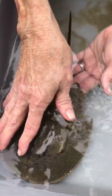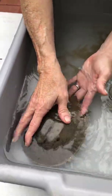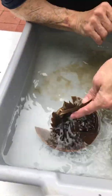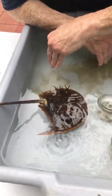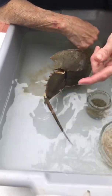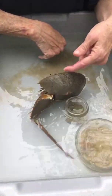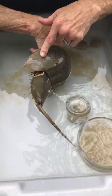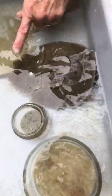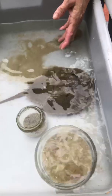But actually, the function of this big long tail is to help it turn over, so that it's a lever, essentially, that it can push down into the sand. I'm going to turn this little guy over, and the first thing he's going to do is just push that down. So if it were in sand, see, there he did it. He just pushed off of stuff, and that's going to help him turn back over. Need some help? There we go. Okay, so that's basically the function of that tail. It's not to do any damage.